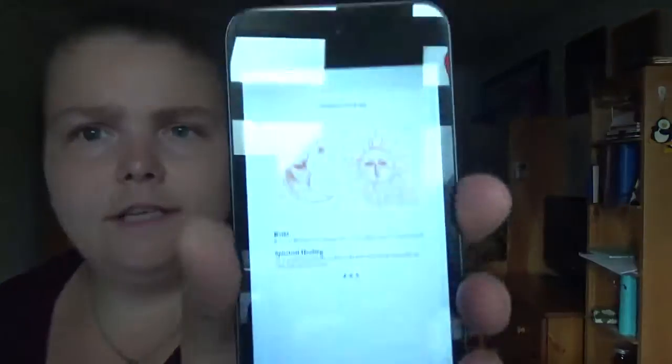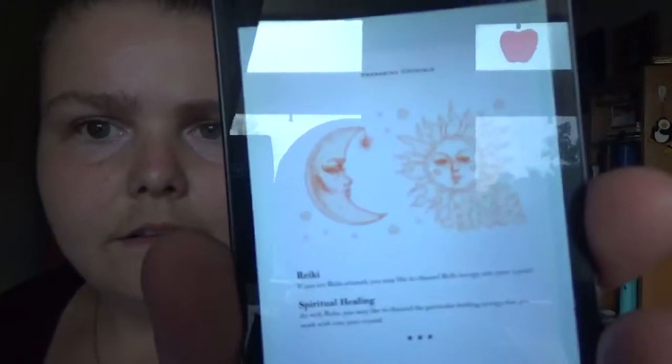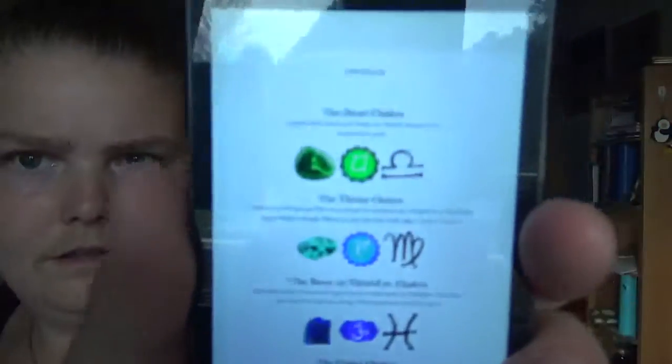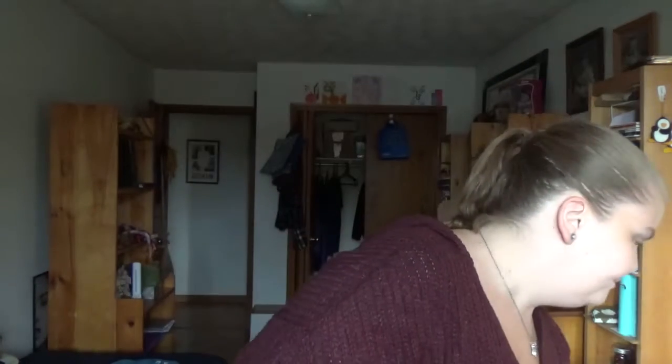You get a mix of photographs and other images. So you're looking at stuff like that. So you're getting photographs and other kinds of images as well in it.